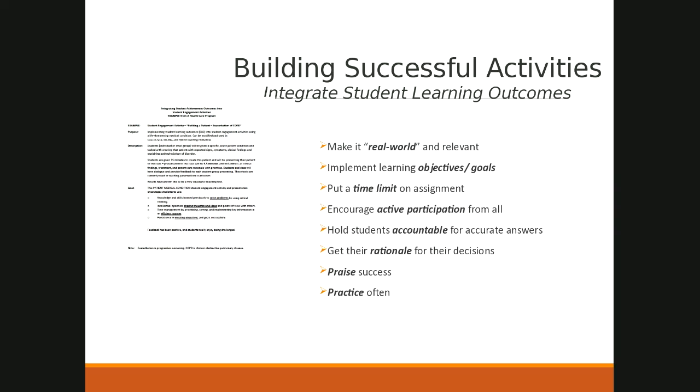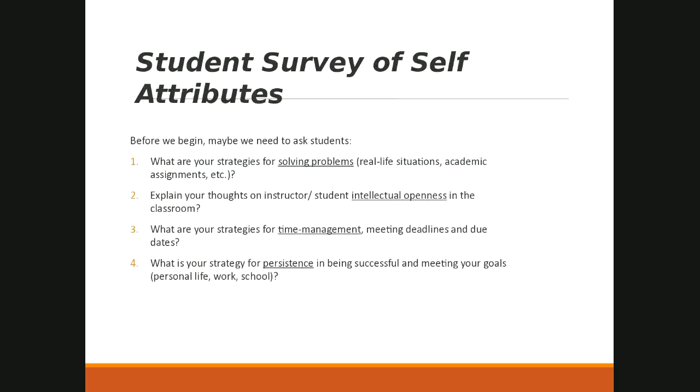They can't just make up answers, because we make students get up and justify, present to the class what their findings are, and share and explain how they came to that. So we hold them accountable, get their rationale for their decisions, and make them explain how they came to that conclusion. Praising success and practicing often. These are positive things that we've noted have made an impact.